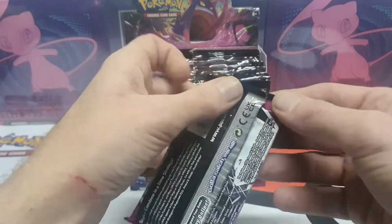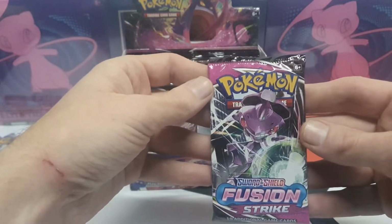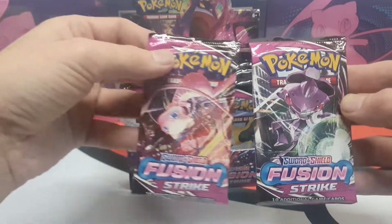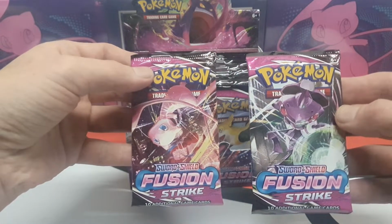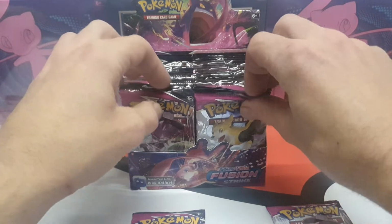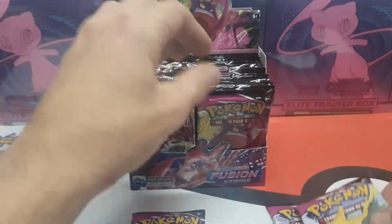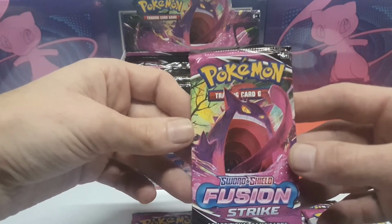I do like that Genesect art on that pack. Yeah, that's quite nice. I like the Mew. The Mew looks sick. And even that Gengar on the box. Yeah, the VMAX Gengar. So yeah, there's our artworks. Genesect, Mew, Bolton, I think it is. And we do get the Gengar pack art as well. Yeah, that's nice. So that's cool.